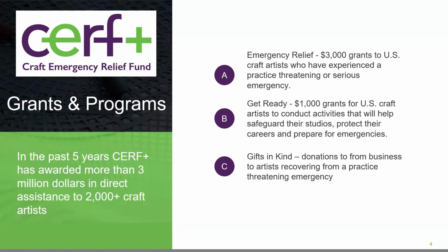These are $3,000 grants to U.S. craft artists who've had a practice-threatening emergency. The program is open year-round. So if you are going through something that's a struggle, or you hear of an artist, please let them know about this program.